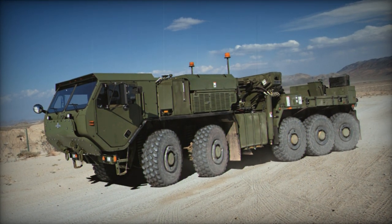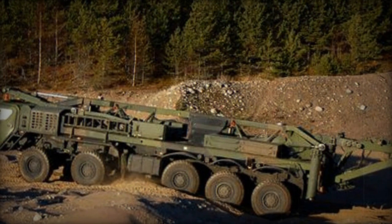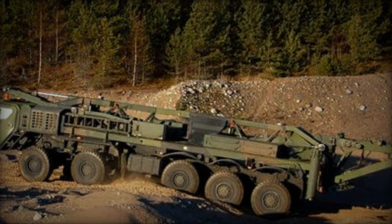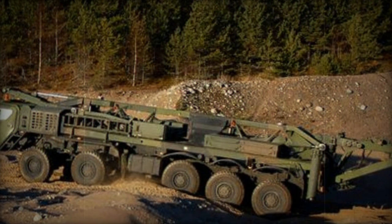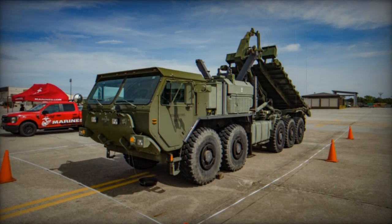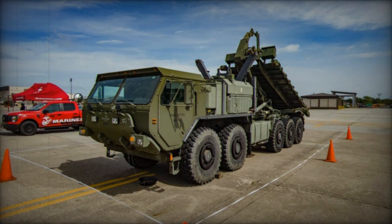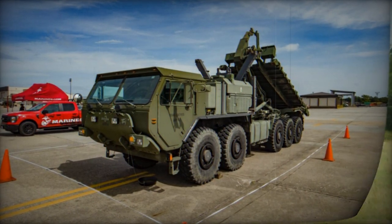This wrecker shares several automotive components with the Oshkosh MTVR heavy utility truck, also utilized by the U.S. Marine Corps. Power is supplied by a Caterpillar C15 15.2-liter turbocharged diesel engine producing 600 horsepower. This engine type is standard throughout the LVSR range.